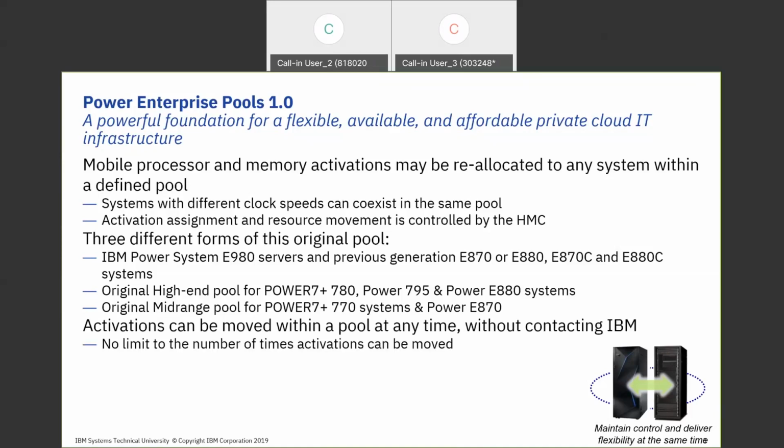The activations can be moved within the pool at any time, and the main point here is that you don't need to worry IBM. Once you've set this up, you can take control yourself. You're able to move the resources, processors and memory, back and forth between the different systems in the pool. You can do this from the HMC and take control yourselves. You don't need to worry about contacting us, and of course the time delay that would potentially involve in needing to work through us to move things around. Here, you're able to do this at will, whenever you like, as many times as you want, without any kind of restrictions.